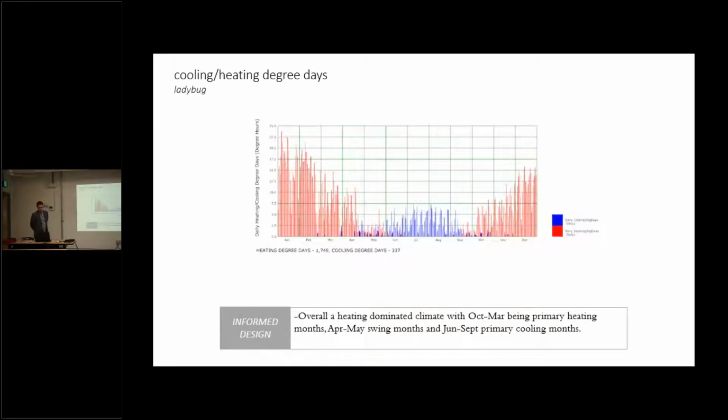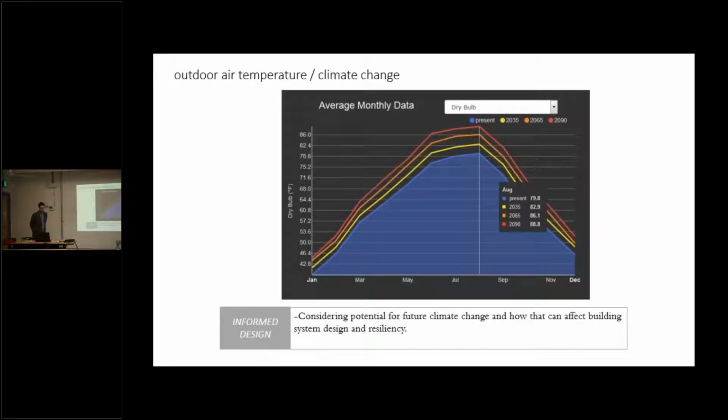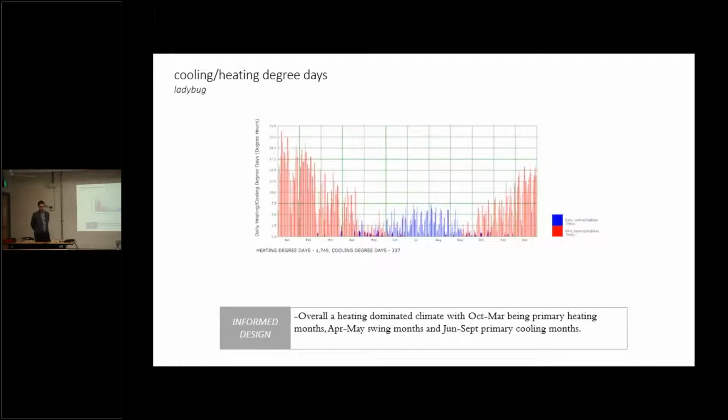But we start looking at, in addition to future weather data, we want to understand what's the loads on our building. Is this a predominantly cooling or heating driven building? Most of the time we have heating driven buildings, but we also have a cheap source of heating available to us. But are there ways in which we can offload this heating and instead use it positively?